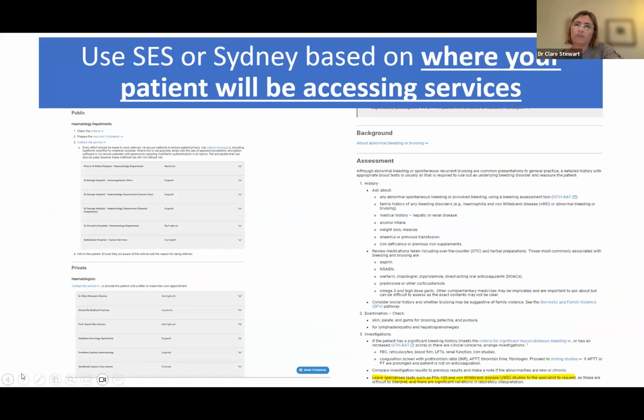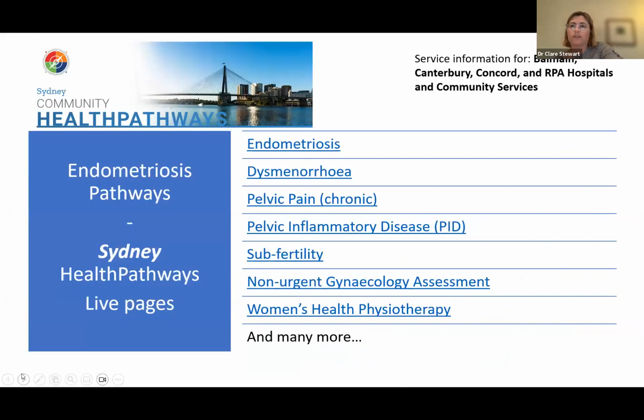If you go to the next one. Again, use Southeastern Sydney or Sydney based on where you're sending your patient. This is a list of some of the Sydney Health Pathways that already exist for some of our gynecology topics. And then in the next slide is some of the Southeastern Sydney pathways that exist.